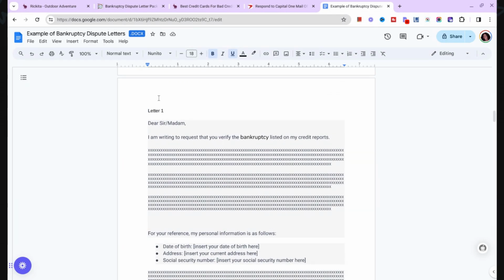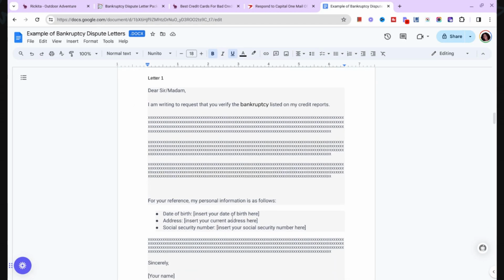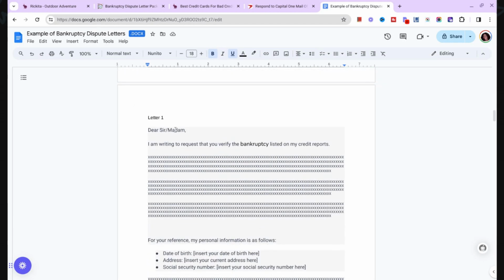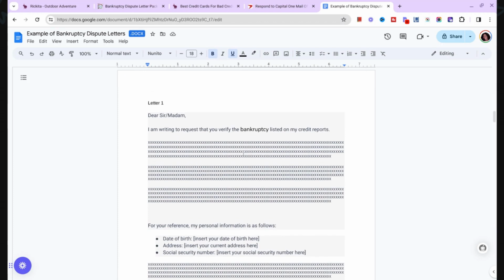Usually in our dispute letters, we put it right here at the top. If you guys want to not look like a credit company, you have to put your personal information within the letter and not so much at the top. Okay, you have to have it within the letter. But this is the first letter that you'll send to the credit bureaus.